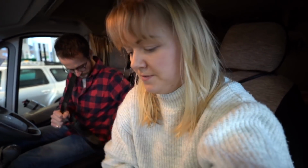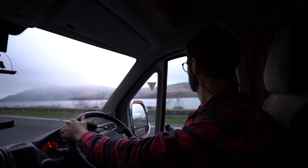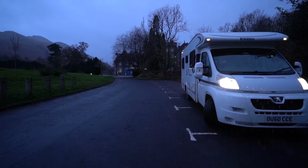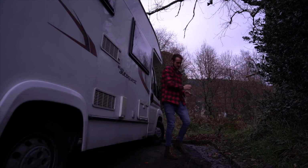No, that's pricey. Our journey north began along the bonny banks of Loch Lomond, the sun setting over the hills and a fine rain beginning to fall from the dark grey sky. We pulled up for the night at one of our favourite stopovers and got ourselves settled in for the night.